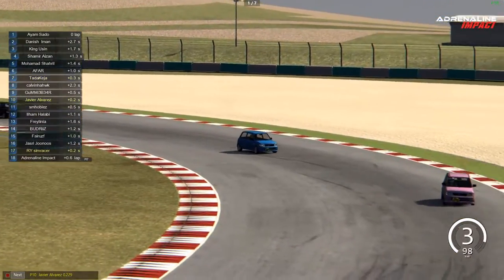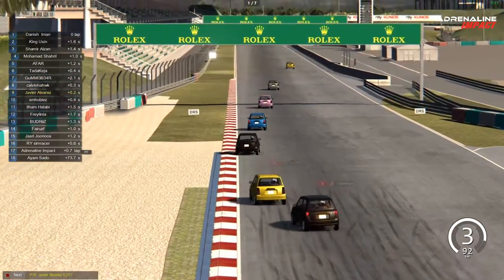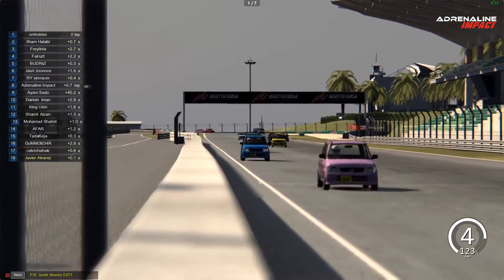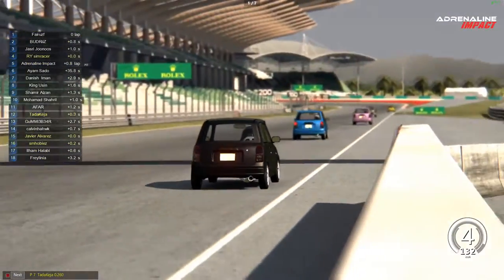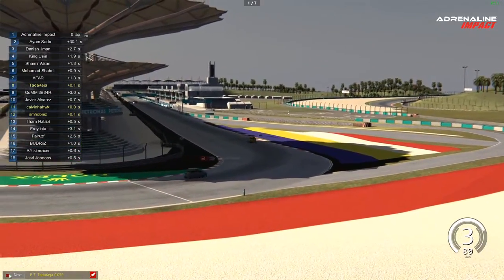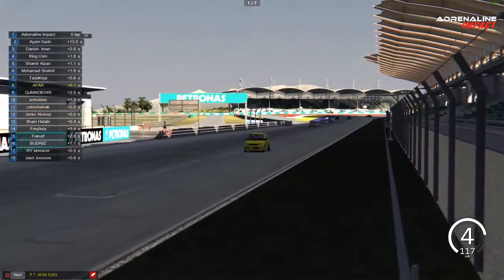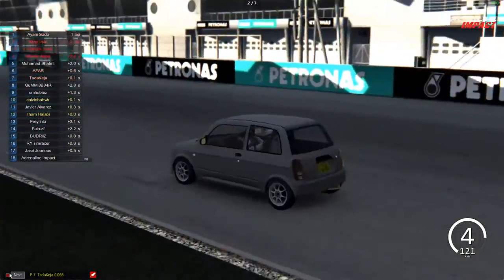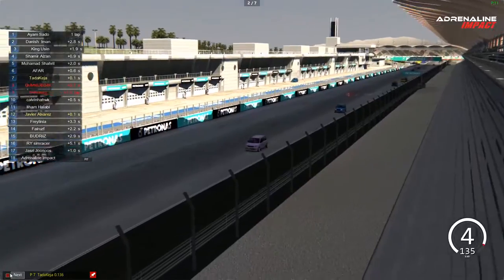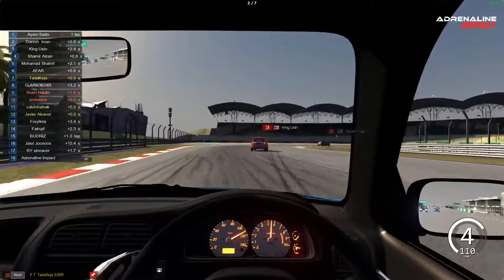See what's going on with Afar. Shamir just got plus 2 positions there. Nice line between all of the competitors, going very steadily into turn 14, pushing their cars to the limit to turn 15. The race leader right now is Ayam Sado, as he goes on to the finish line for the first lap of 7 laps planned tonight. He's followed by Danish Iman and Shami Aizan. Oh, what happened to Shami? Let's go on board with Shami as he goes into turn 1. Danish locks up his brake there.